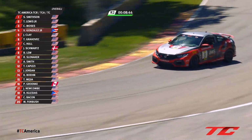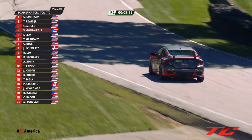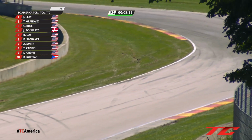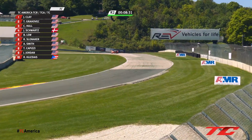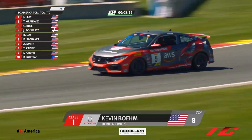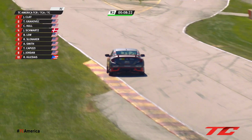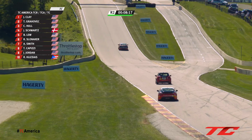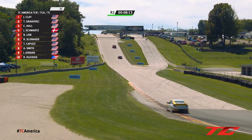And back in TCA, Kevin Boehm going for his second in a row. 2.5 second lead over Thomas Mejia. We talk about the struggles for Gonzalez and Pombo. Going to be a big point swing here this weekend if Kevin Boehm can continue to perform like he's doing, going for his second straight victory. And the Hondas just look really well suited to this circuit, Greg. See Gronke on the march a little bit, catching Mejia.